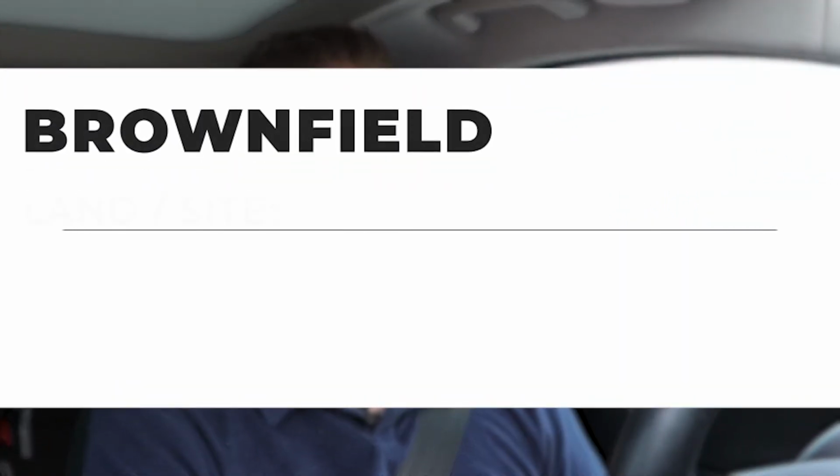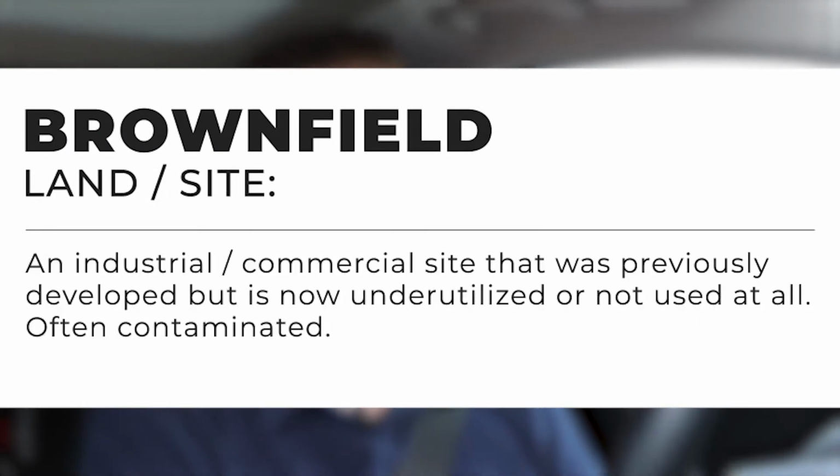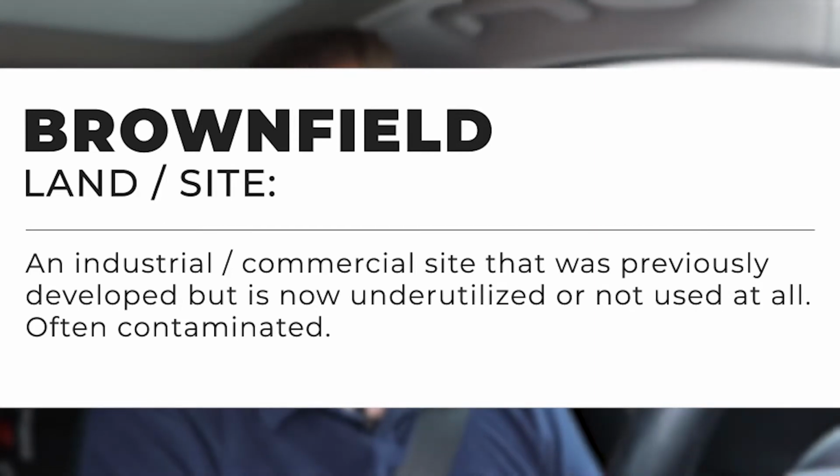But just a little bit of history on brownfields as well. The terminology might vary from country to country, but generally speaking, a brownfield is an industrial or commercial site that was once developed and now it's either underutilized or not used at all. And in most cases, there's some contamination issues.